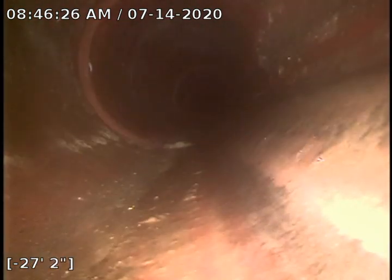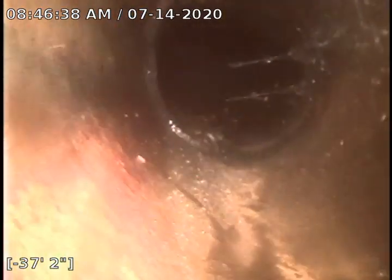Every 3 feet there is a seam in the pipe. These pipes are put together in 3-foot chunks, so there's a seam there you're looking at. There's another one. I zeroed out the footage so you can get an idea of the length of the line here. Turn, coming back, you got little tiny dangling cobwebs or something right there.